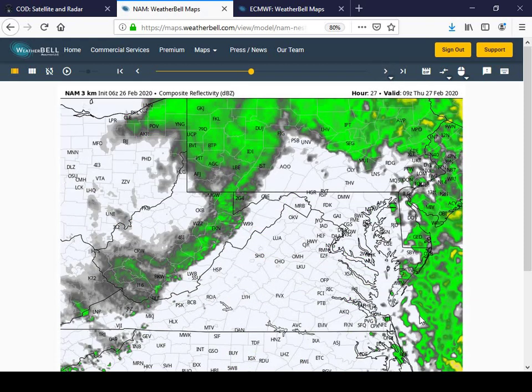We'll pause the model frame here at about 4 o'clock in the morning. You can see those showers exiting the coastline at that point in time, and we'll see the winds picking up as well after midnight with that front moving through.